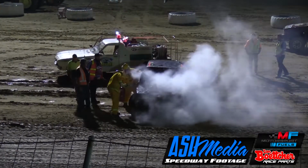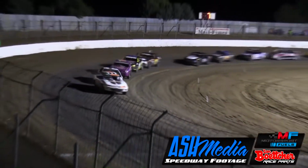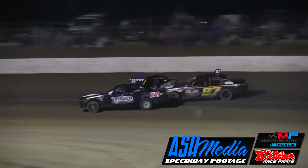Right in front of us in the C main, Hawson to lead them into the main straight. Green lights are back on. Around the cone they go, up into turn number 1. Hawson leads in 2nd place.